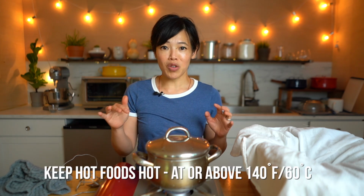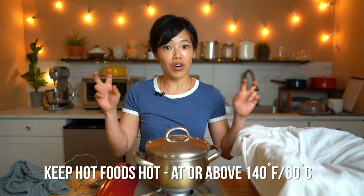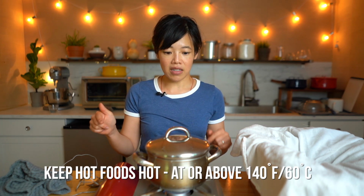And because I'm curious, I'm going to also include a probe thermometer to see the final temperature of the stew once we are finished. It's important when using a thermal cooker, especially if you're cooking meat, not to allow it to cook for more than 6 to 8 hours.